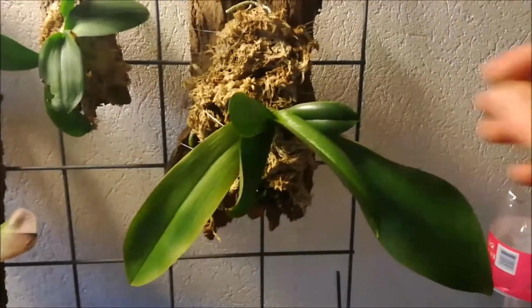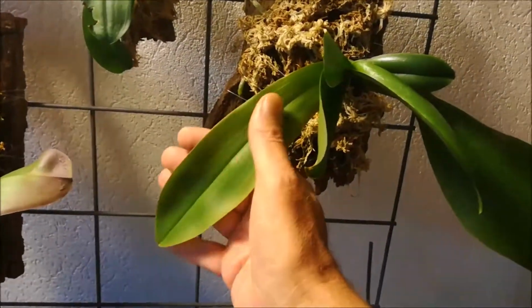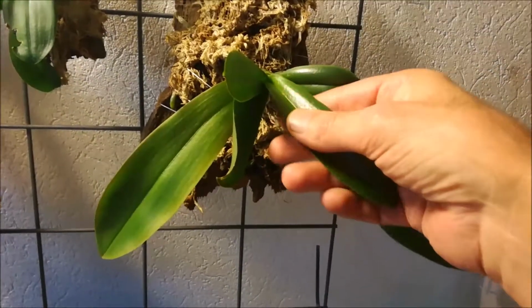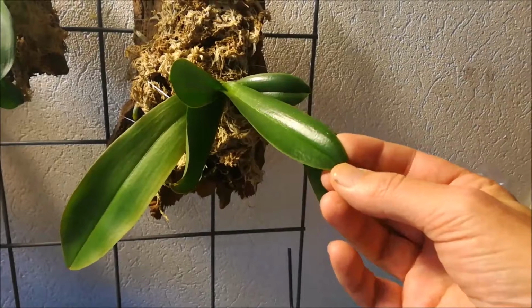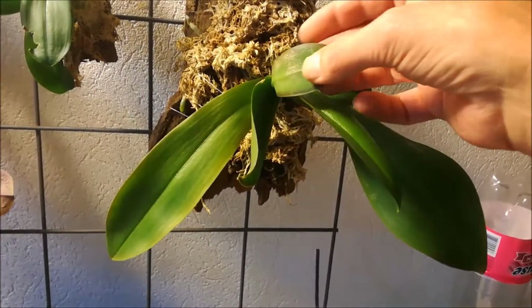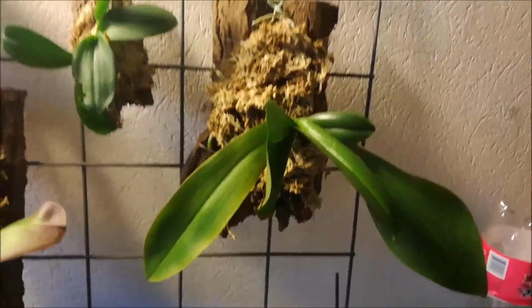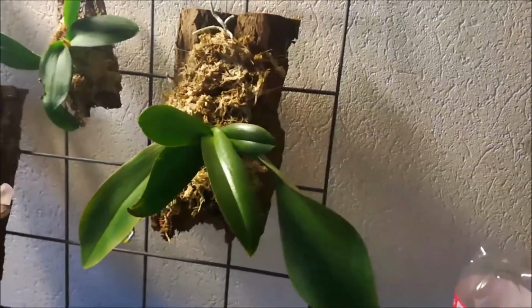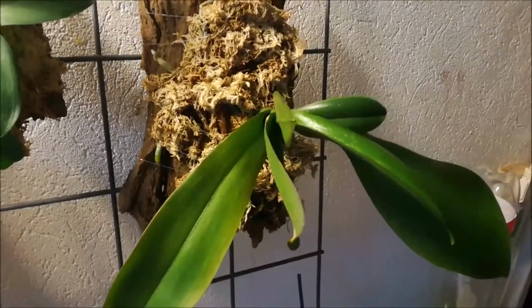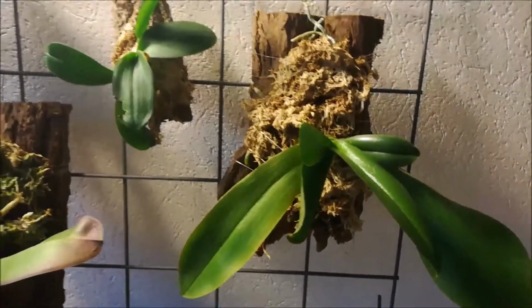This one was my first mount, and it's dunking this leaf, or at least is in the process of, and it's making all kinds of new stuff. These beautiful, beautiful Cattleya-like leaves. And it has some issues, but this is not a rescue anymore. I'm expecting flowers from it anytime soon. So yay, that's the mounted phals.